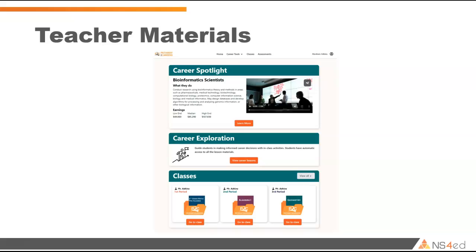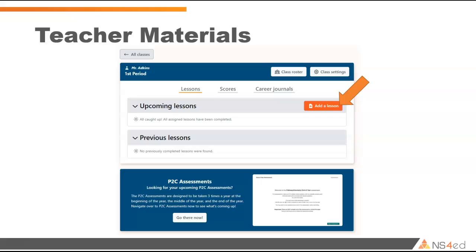The Pathway2Careers teacher materials are included in the Pathway2Careers teacher editions. These materials are integral in the successful implementation of the Pathway2Careers curriculum. While each course contains specific information for that course, the overall structure and content is consistent between courses. To review the teacher materials, find the course tile and go to class. Select Add a Lesson to view the Teacher Edition contents.